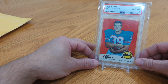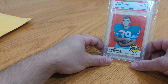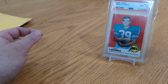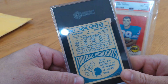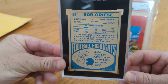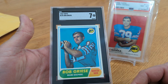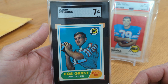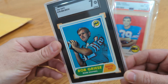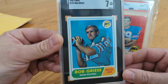But I finally got its little buddy from the year before. Recently, Big Scott 35 sent me a raw version of this, which was my first one in the collection, and I've been saying for a couple years now I was going to try to add a 7 of this guy from 1968 Topps. I got a Bob Griese in an SGC 7. I got this for $200. So I'll tell you what I paid for it: $200. I was looking to pay $250 or less for the properly graded copy.